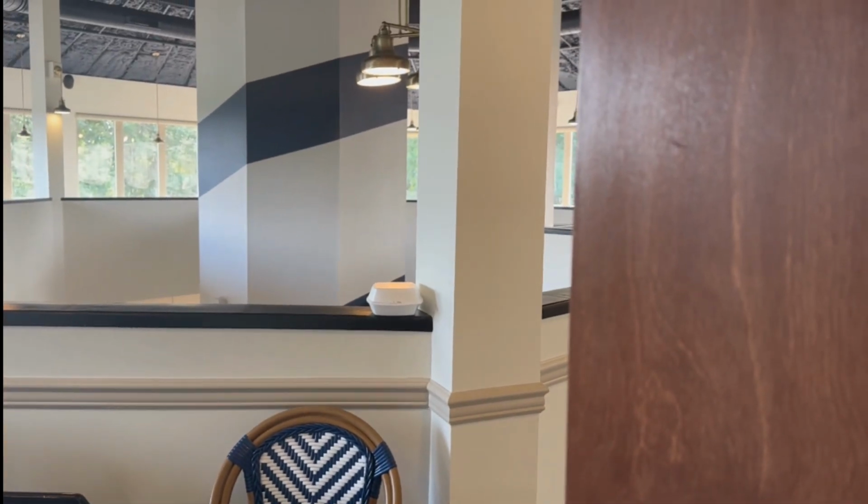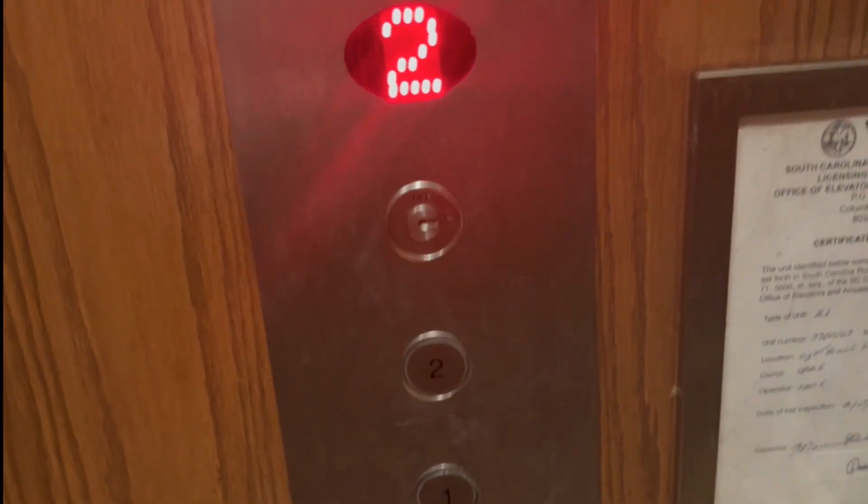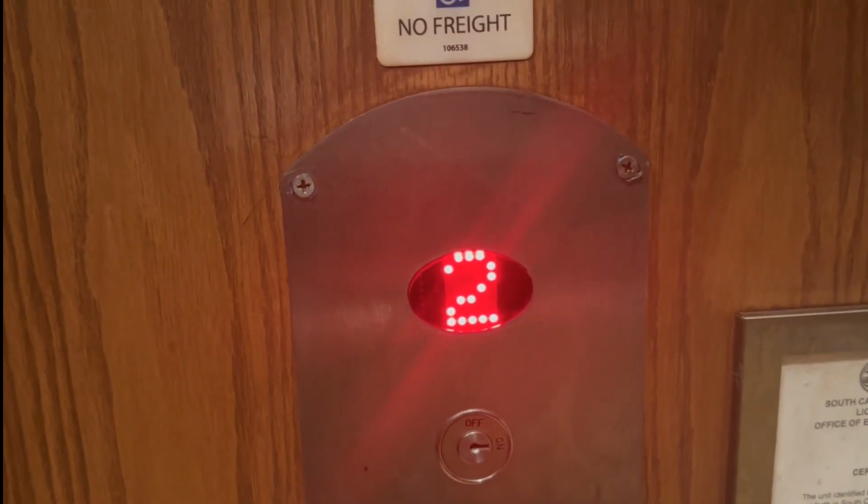And this door is open. Now, do you want to go back down? Because I can send it back down? Yes, if you would just do that. Yeah, here we go. See, here's the, so this is an American elevator.